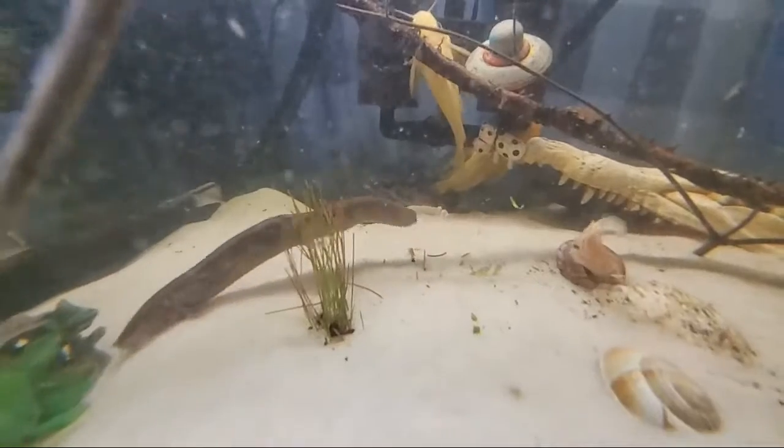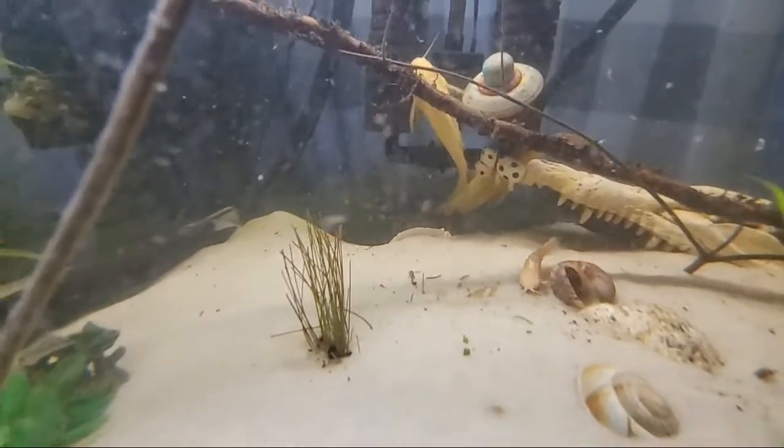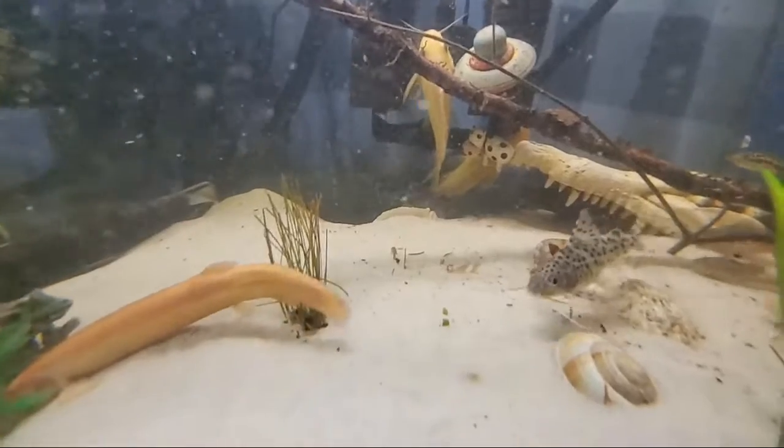Mr. Clown Squeaker back there. Those are cool looking catfish. If you haven't heard of them, check them out. I wish you would come up here so that you could see them. If I try to zoom in, it's just going to look terrible.